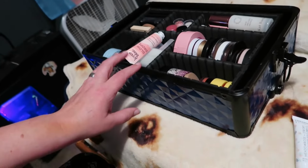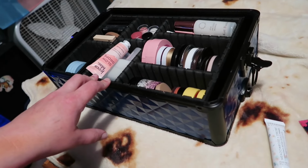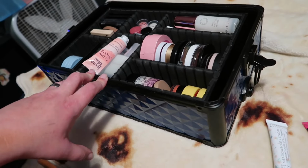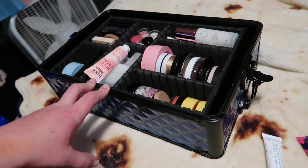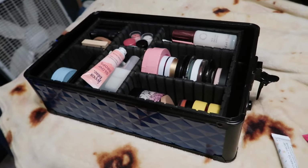So I've got two more departments of this to reorganize and go through. I don't know when I'll organize those. But I'll go ahead and end this video here.